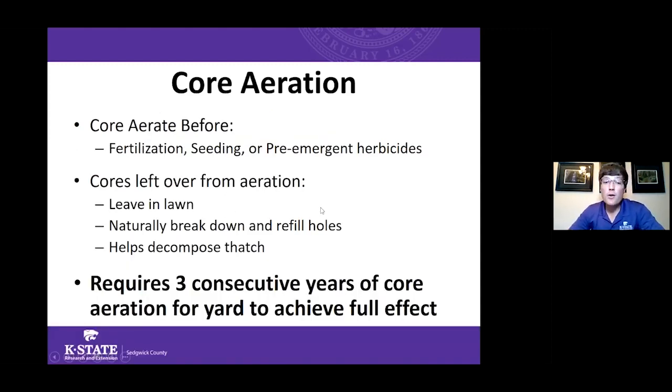If we're going to core aerate, do it before you put down fertilizer. Do it before you put down grass seed. Do it before you put down any weed control pre-emergence. Leave those cores on the soil surface. Allow them to break down naturally and refill in those holes within a week or so. That's going to help decompose your thatch and, again, really just improve your soil health.